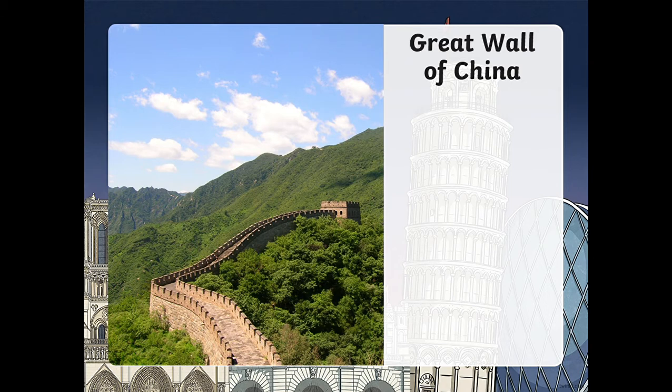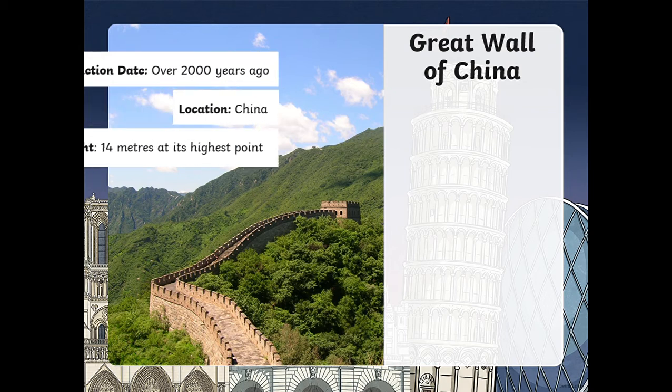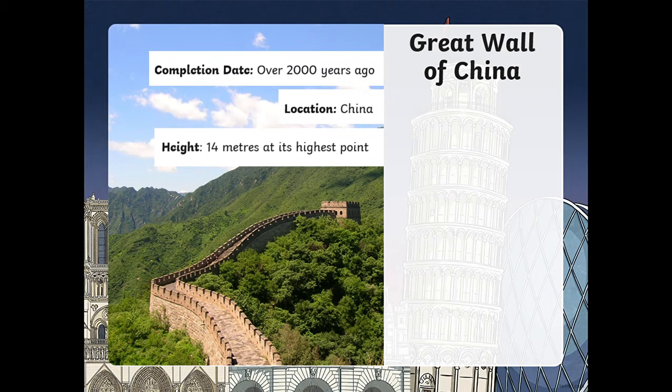This is the Great Wall of China. So the Great Wall of China was built over 2,000 years ago in China, and it's 14 meters at its highest point.